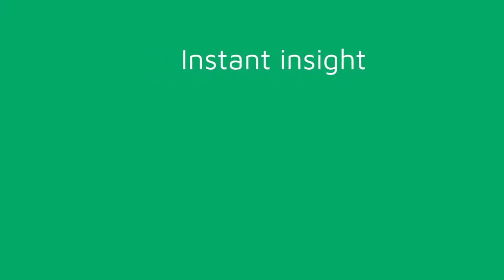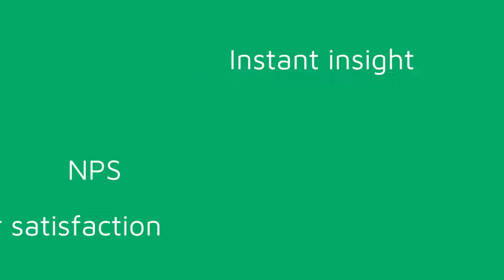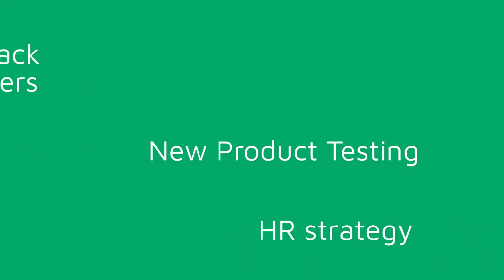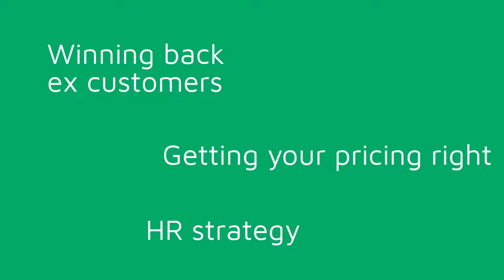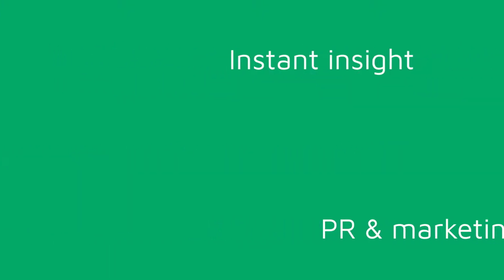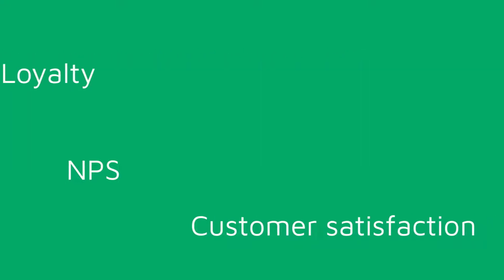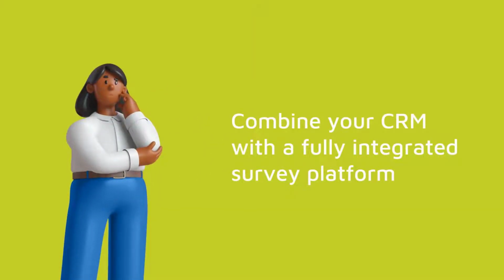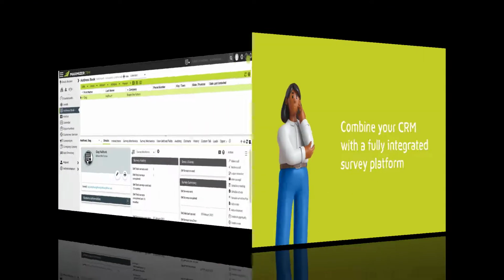You already know the value of Maximizer CRM and how critical it can be to the success of your business. You probably also understand the importance of professionally constructed surveys when making decisions about new products, pricing, marketing campaigns, or measuring customer satisfaction, or understanding the motivations of your customers and ex-customers. Now just imagine the power of combining your CRM with a fully integrated survey platform.